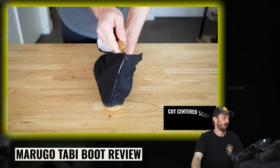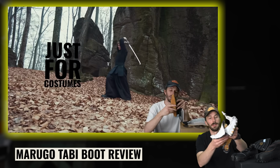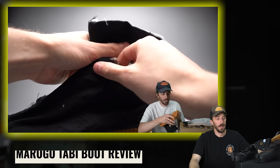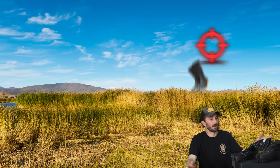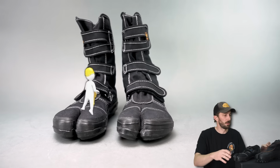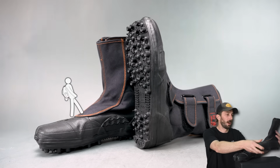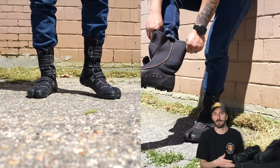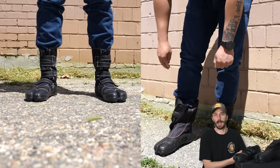So after we cut apart this disgrace and found out that they're literally just garbage and essentially just costume footwear, I went out on the hunt to try to find exactly what I would use Tabi boots for. One for work that has some protection in the toe, and one that I could hike in and do some adventuring in, maybe hunting in, just to see if you can pull some of the benefits that are known from Tabis into other aspects of your life.